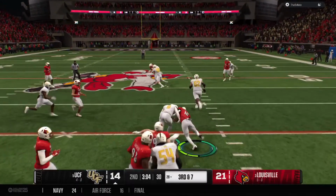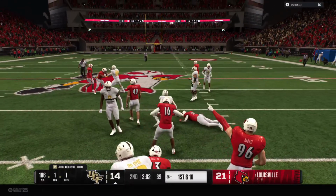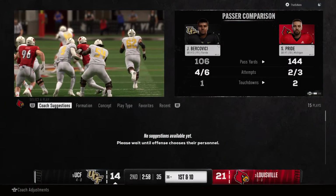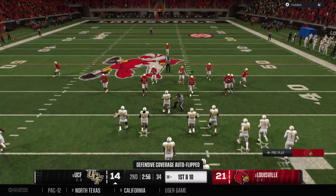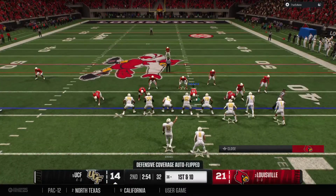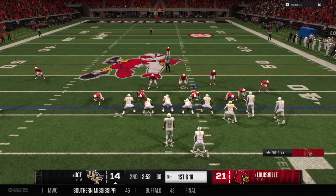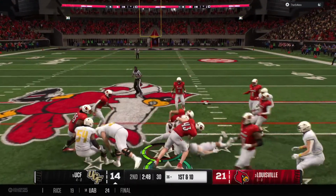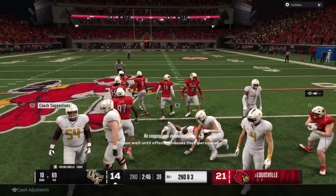It's a screen pass complete to the running back. And they wrap him up, but the gain is good enough for a first down. What a clutch play here by this offense to convert on third down. I know it's still early in this game, but the fact that they dug themselves a hole and were able to convert there and keep this drive alive, they got a new set of downs and a chance to dig into this lead.